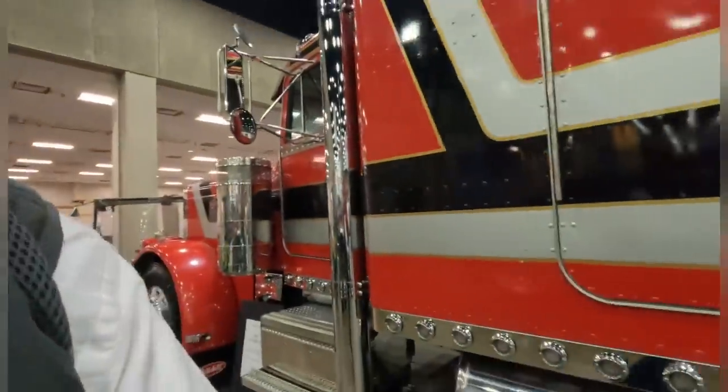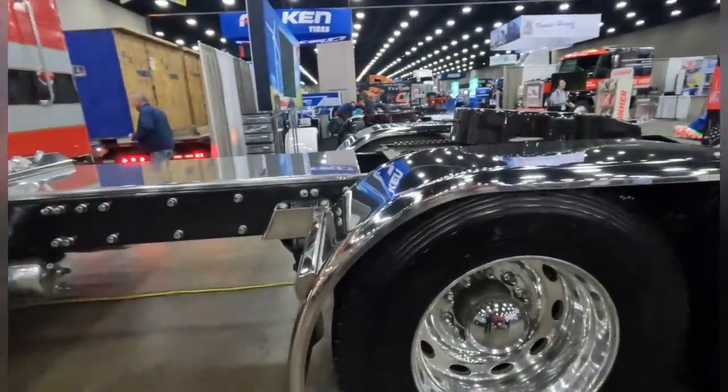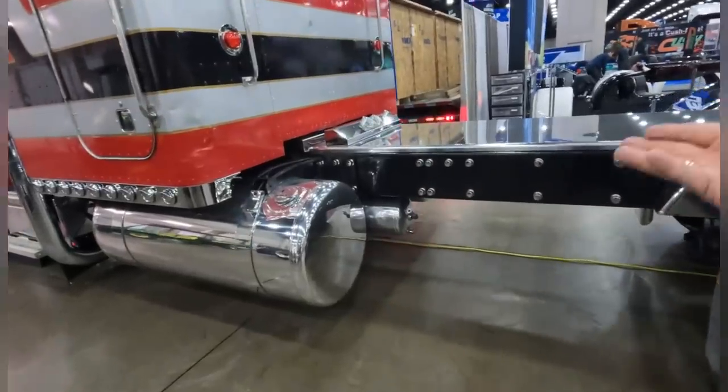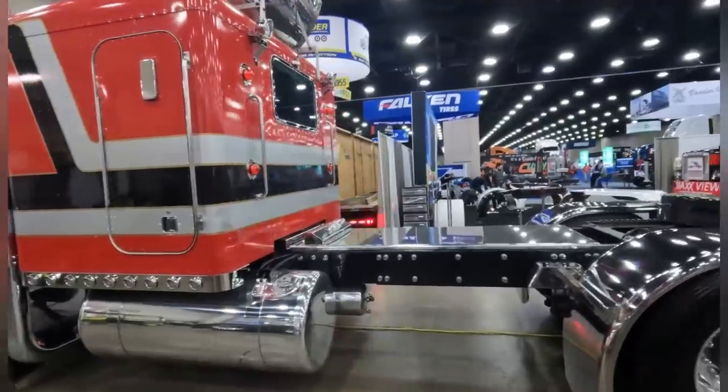This paint job. It's a combination of old school versus meeting up to date new school. The new fenders, stretch frame. Guaranteed it didn't come stretched from the factory that way. So, very cool trucks.